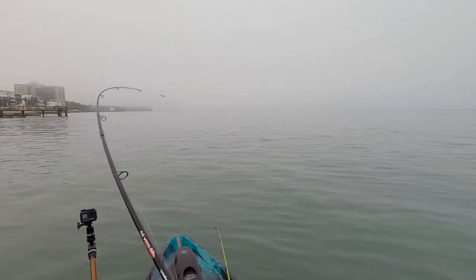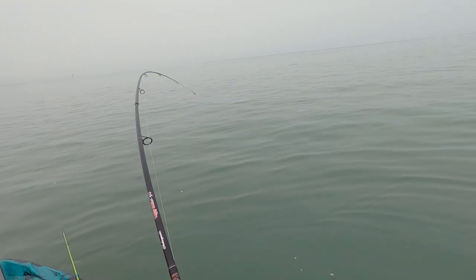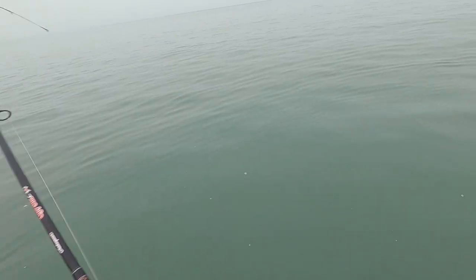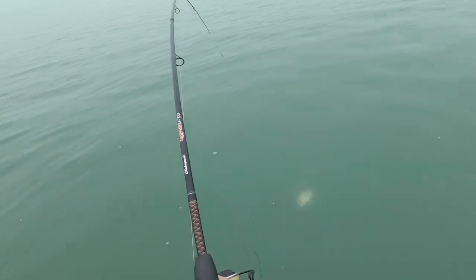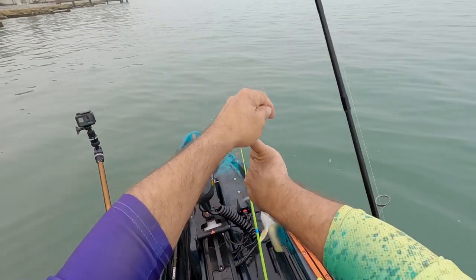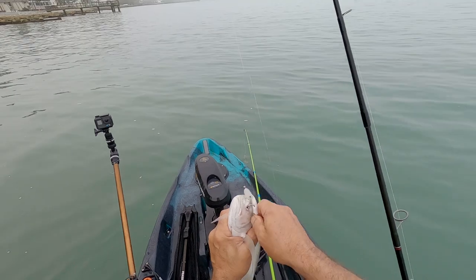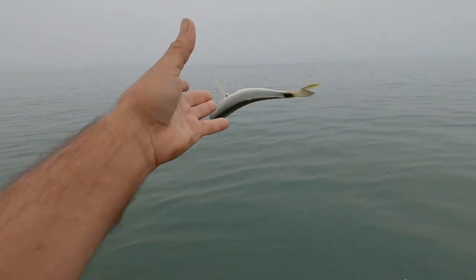Oh, there he is. Oh man, he hit that thing like lightning. Woo! Fish on. Oh, he hit that thing good. Woo! Nice. Man, we are starting out good here this morning. Look at that. Right off the bat. Oh, we got jacks. Little jacks. Sheepshead and a jack already, man. Wow. I don't even think the sun's completely up yet. Ooh, little Jackie. Thanks, buddy.